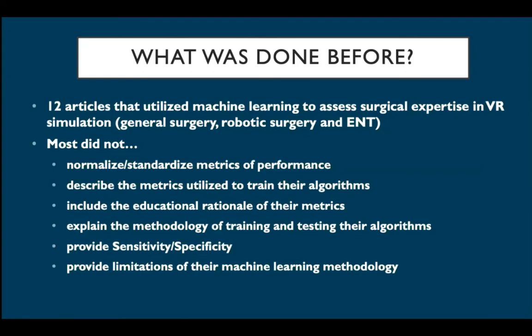The way we did it, we had two people review these 12 articles with a set of questions that was determined a priori by our group of people with different areas of expertise. We had a computer scientist involved, we had surgeons, obviously, and people that were strong in education. So we all regrouped and went through a bunch of things that papers presenting the use of machine learning to assess surgical expertise should have in their articles. And then we went through all these questions.